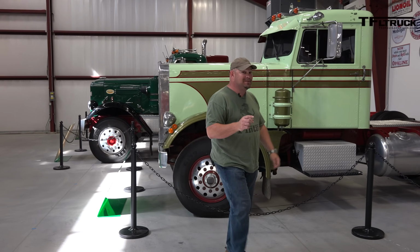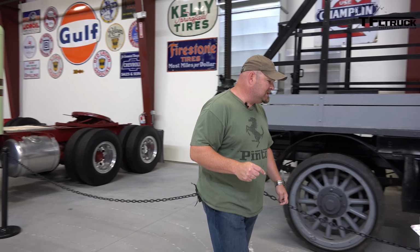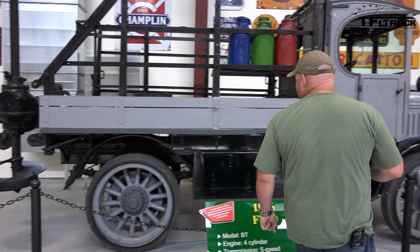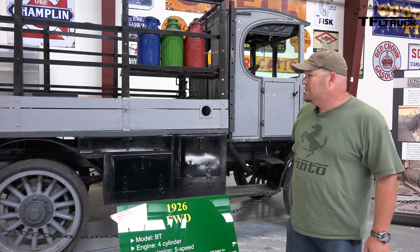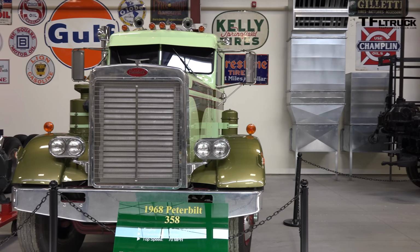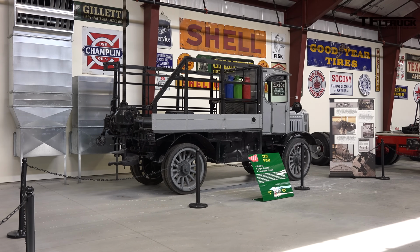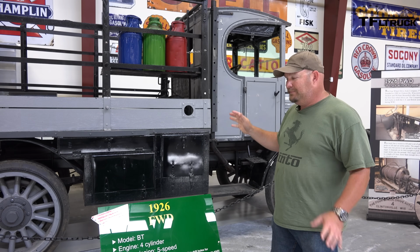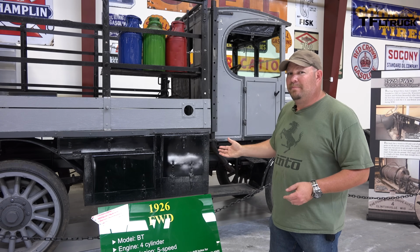Now check this out. This is something that I did not expect to see. This is a 1926 BT front wheel drive. If you look in the back, you can see there's a special screw auger to go into the ground and tear it up and put poles where it once was. Now normally it takes 8 to 10 men all day long to do 7 or 8, right? Well, in this case, you could do 25 to 35 in a day with only a couple people manning it.